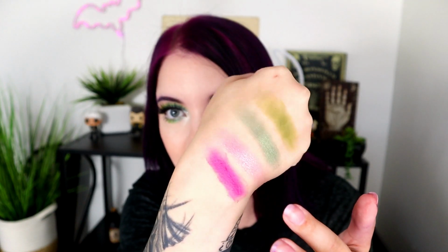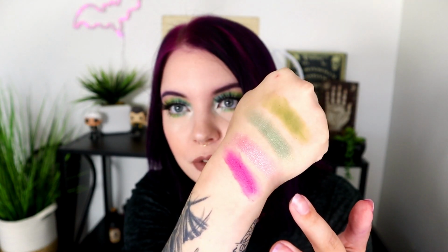It's kind of a chunkier matte formula, but as you can see, it's a really pretty shimmer for the bacon, and then the matte is super pigmented. So their colors are beautiful. I love both these palettes. They're just really bulky and hard to store, so I never use them, but I'm gonna try to use them this month. I never wear pink, but I'm gonna try.